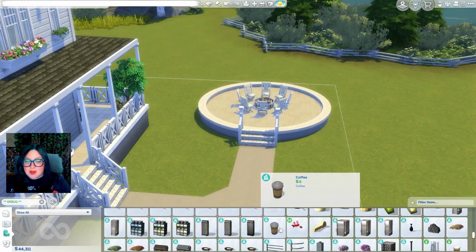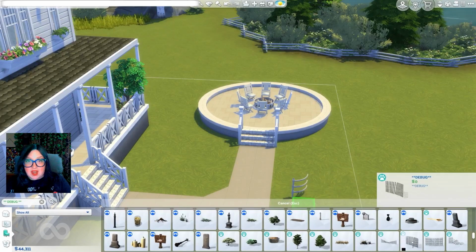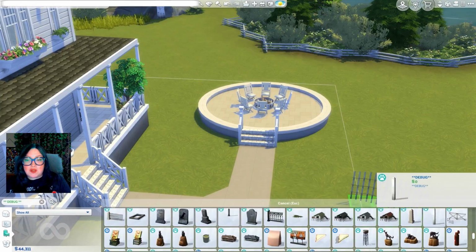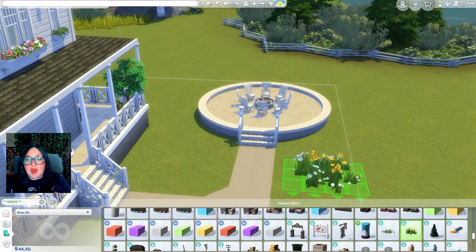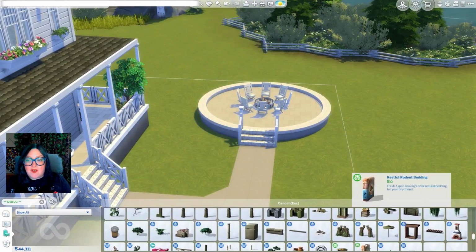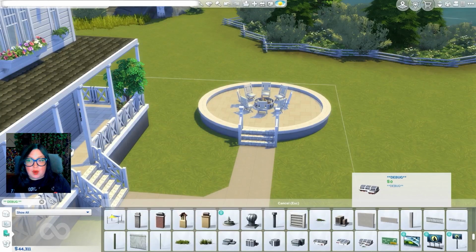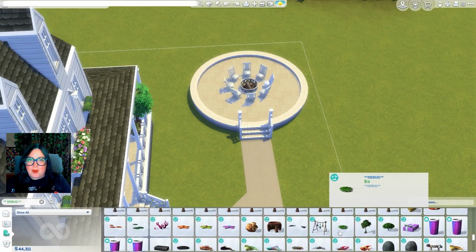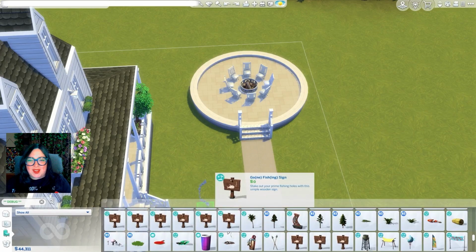I've gone into debug, bb.show live edit objects, bb.show hidden objects, and it opens up these menus where you can get more things. And so while my intentions were to see if I could find a nice little curved fence to alt place onto this, I really just came out with plants for landscaping.